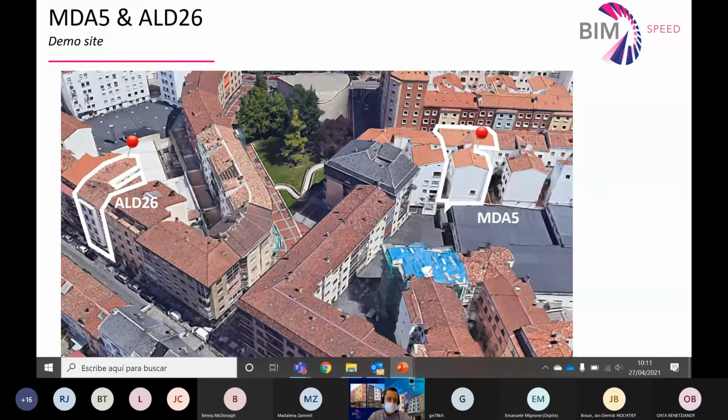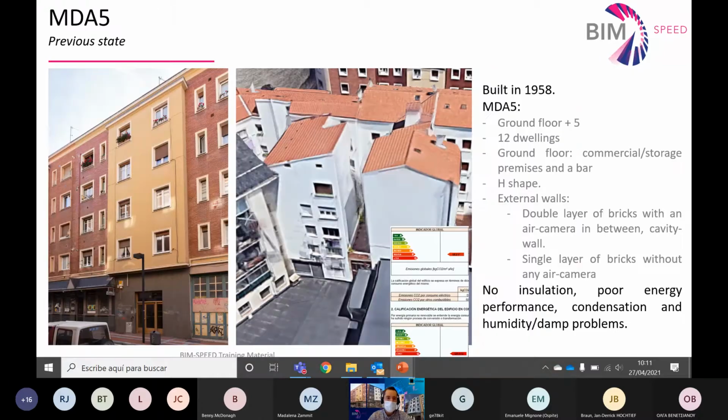These are multi-story buildings with 4 and 5 floors, and they are very near each other in this area, as you can see. We are going to show you the previous state of this building, Manuel Díaz de Arcaya 5. This is the previous state. Both buildings were built in 1958, so they have very poor thermal insulation and very poor energy performance, with some problems of condensation or damp in many of the rooms.